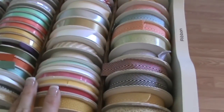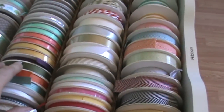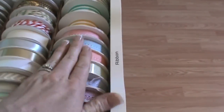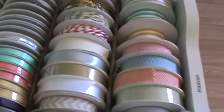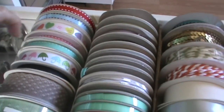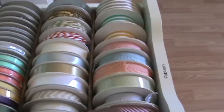I tend to keep a lot of my retired ribbon, especially if we don't have anything that I particularly want to replace it with. So all of this ribbon right here is retired, but I'm going to keep it in here. This is some non-Stampin' Up! ribbon up here, but I just really like it. I love the ribbon with the stitching on it, and so I have that in there.